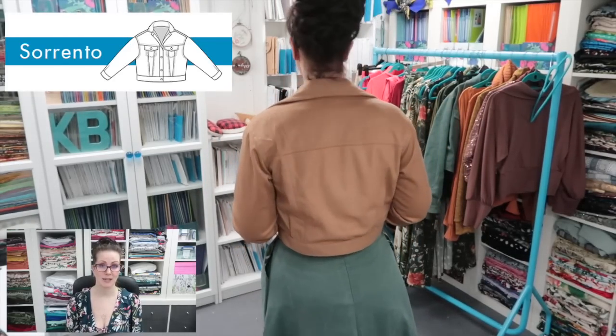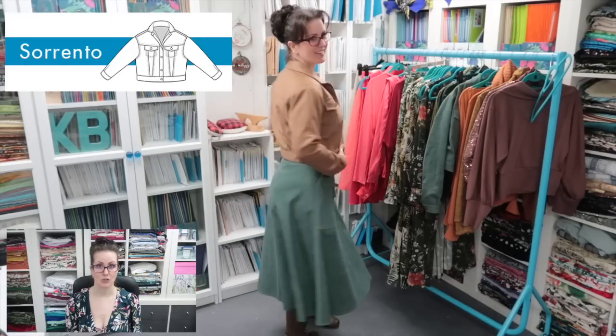We have my second Sorrento jacket, and one of the things I did with the Sorrento jacket is I fully lined it, and you guys seemed really interested in that because it's not part of the pattern, so you asked for a lining tutorial.